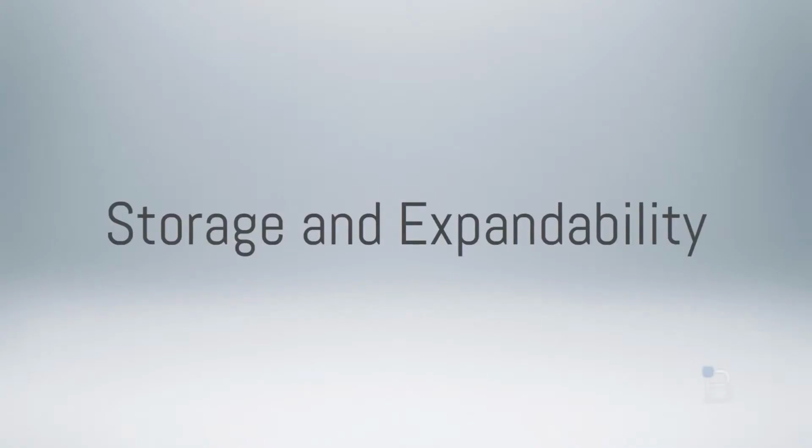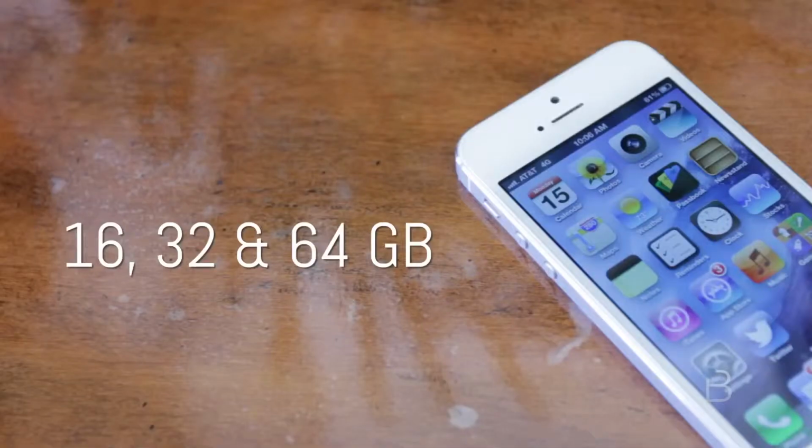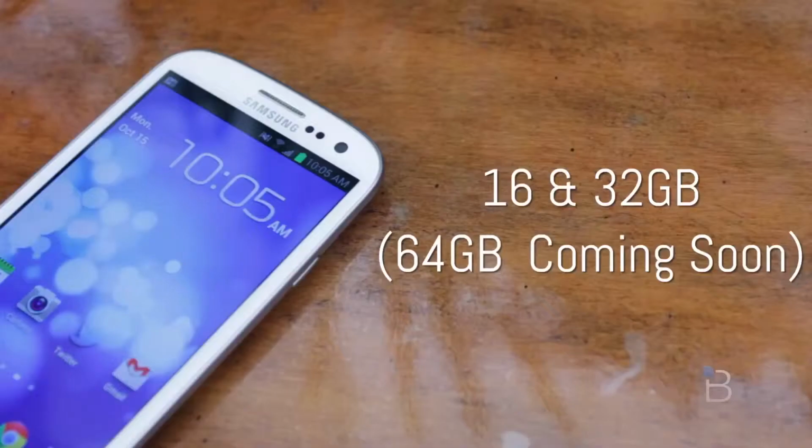Next up is storage and expandability. This is something that I feel often gets overlooked, but to me is very important. The iPhone 5 is available in 16, 32, and 64 gigabyte capacities, and the Galaxy S3 comes in 16 and 32 gigabyte options, with a 64 gigabyte model hitting the market later this month.